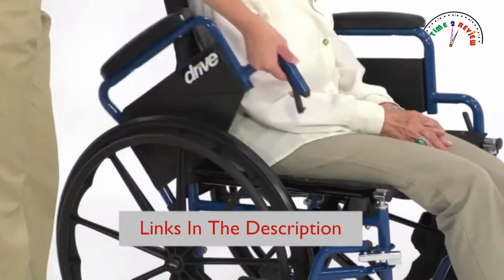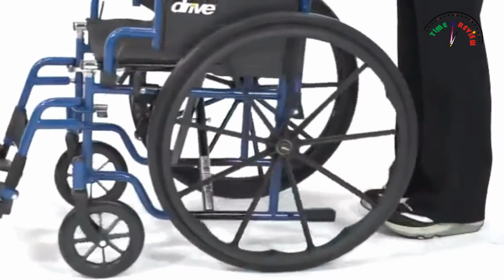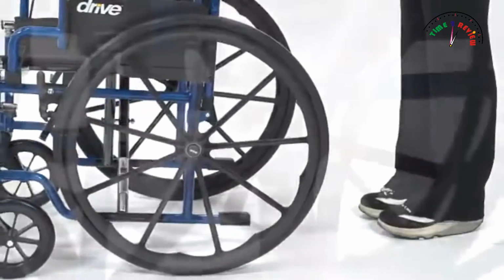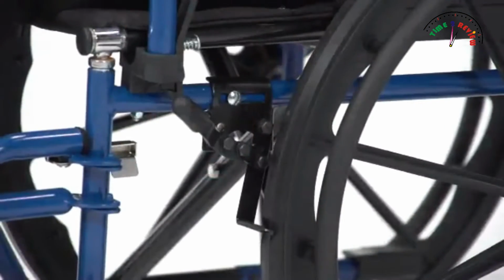These comfortable flip-back padded desk arms make it easier to sit at a desk or table and self-transfer in and out of the chair without having to hold on to a secondary arm. The solid rubber tires are mounted on composite wheels for durability and low maintenance and give the user a smooth, stable ride. And when at rest, this accessible lever securely locks the wheels.